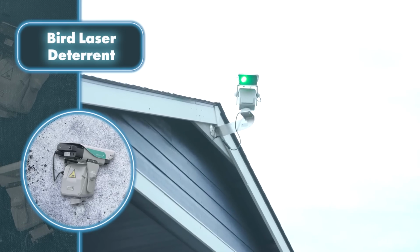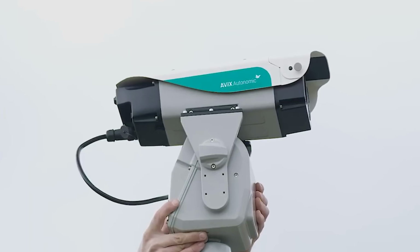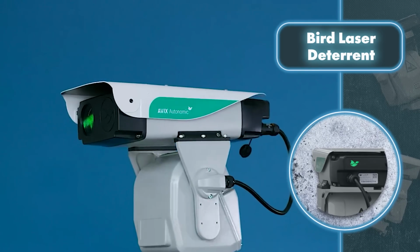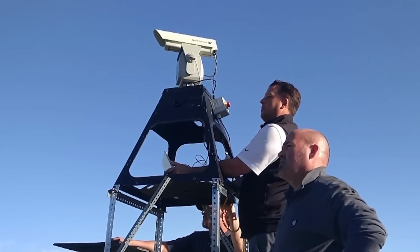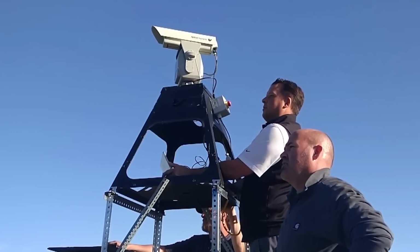Plus, you can even install it on a pole. There's a special mount for that too. After placing the laser according to the designated positions, the next step is programming. It comes with 16 different modes and 10 time slots, giving you the flexibility to deter birds using various patterns throughout the day. Moreover, there are 250 customizable waypoints available for each mode, allowing you to target trouble spots selectively.